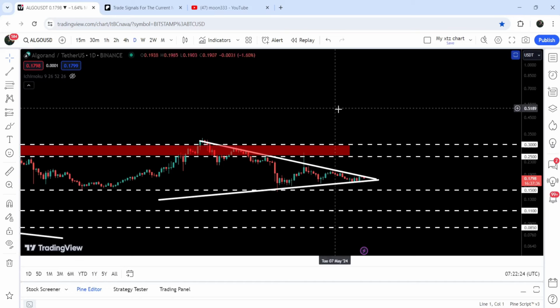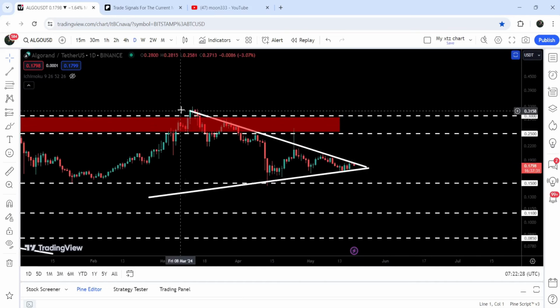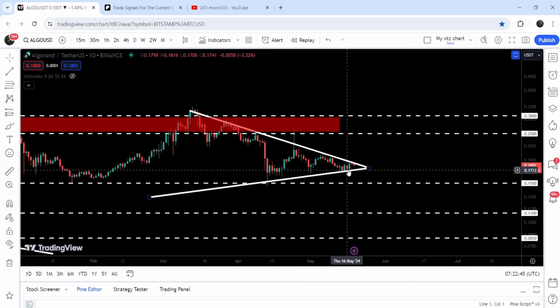On a daily time frame chart for the past several days, Algorand is moving inside this symmetrical triangle. By the way, we found the resistance here on 12th of March 2024, and after this big drop, you can see we got several rejections by the resistance, and we had a very big drop here on 13th of April 2024. We found the support, and we had a bounce here, we had another bounce here, and several touch points here at the support, and now the movement is very squeezed inside the support and resistance of this symmetrical triangle.